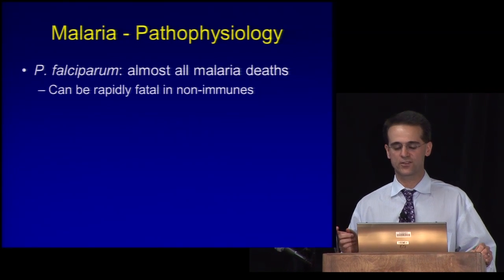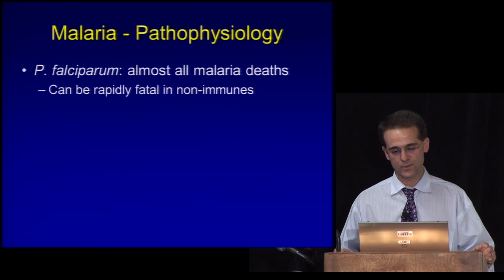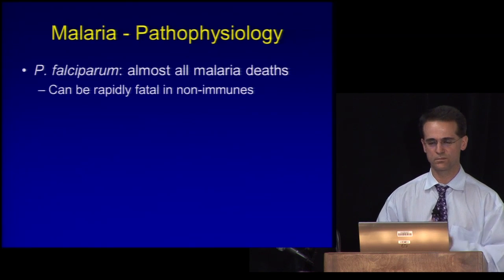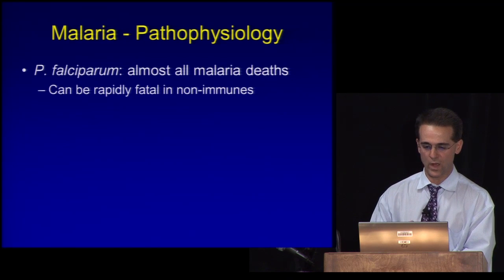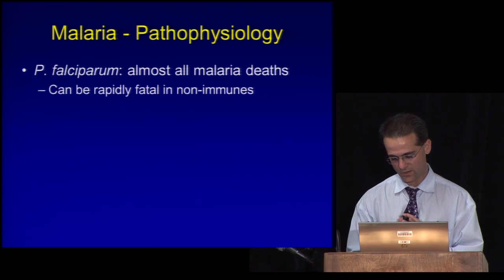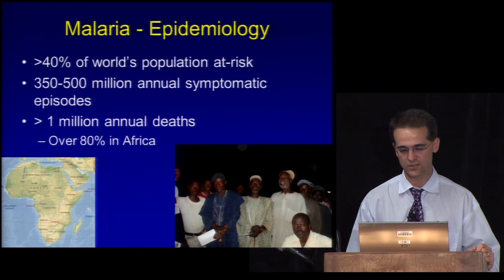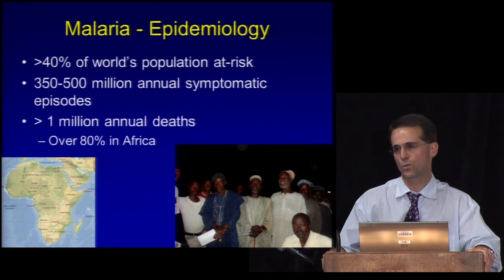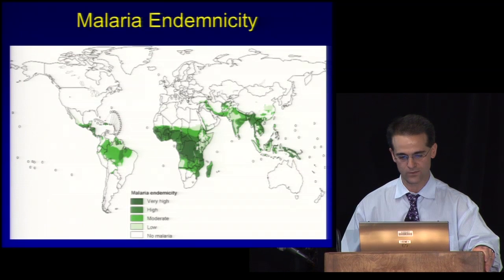The other thing about P. falciparum, I mentioned it causes most of the deaths. And it can do that really quickly. So a non-immune is somebody who's not had malaria before, maybe born and raised in the US, for example. In a day or two, you can go from well to dead with P. falciparum, the bad form of malaria. So this is why it's so important to try to prevent it in the first place, or if travelers become sick, to get to medical attention quickly, with a fever especially. About half of the world lives in at-risk malaria areas, and as you can see, it's a huge problem globally with 1 million people dying every year.